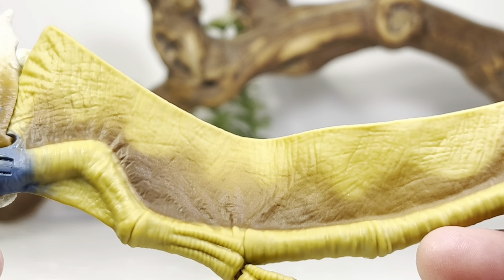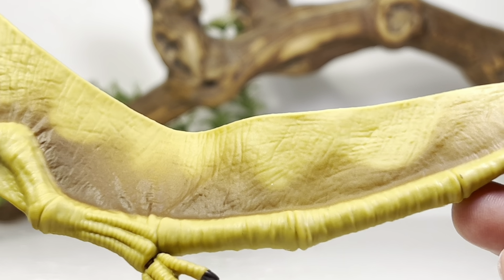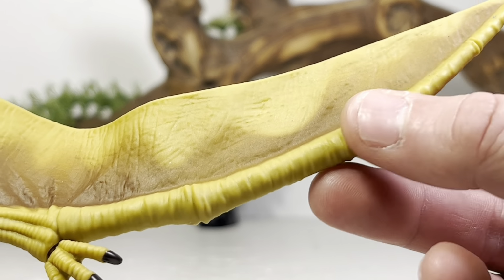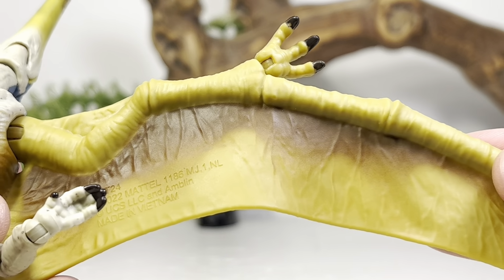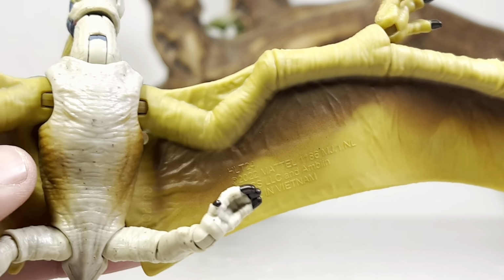You get some nice brown mixed in with that yellow coloration, nice transition. Almost looks like it's airbrushed. The finger bone that supports the membrane is also very, very nicely textured. And then on the underside, you can actually even see some veins sculpted in there. So yeah, a lot of nice detail on the wings.